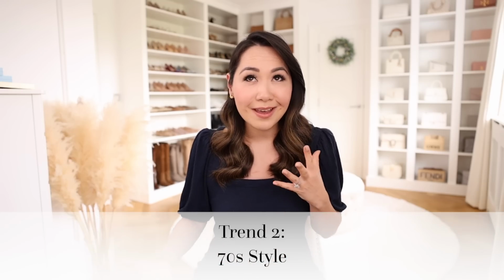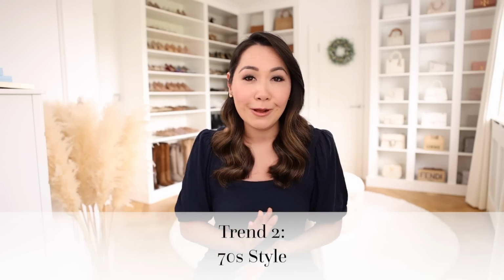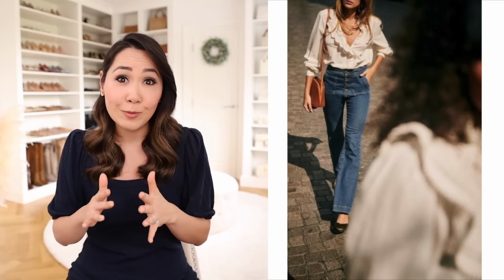The next trend, which I think is going to be huge, is 70s style, and I feel like this trend has been simmering in the background for a little while, but the new styles that are coming out are super flattering, very, very wearable because the proportions are a little bit more slimmed down. I just think they're absolutely adorable.